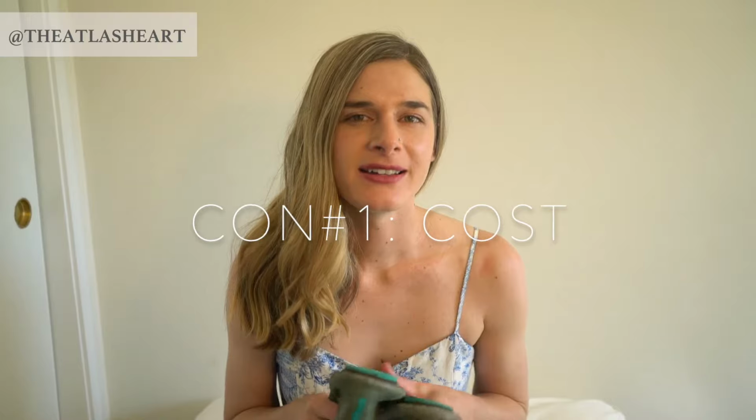All right, let's get into the good stuff. So these are the cons of Tieks. I think the biggest con and the biggest hindrance for most people is the cost. Almost $200 for a pair of flats.